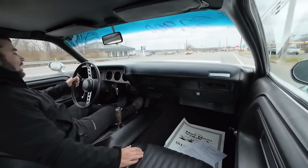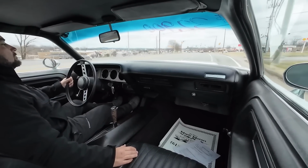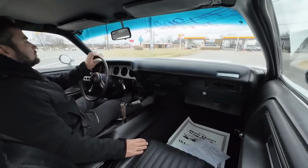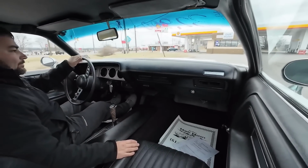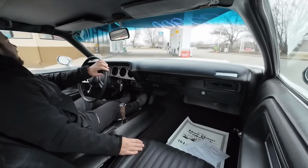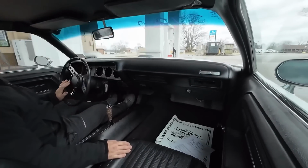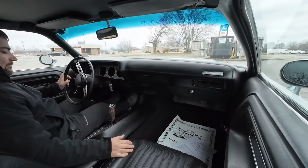She's got plenty of pep. Suspension's not bad over that curve back there. Alright, we're gonna get some gas, and then of course, we'll be doing some extra stuff after this. So stick around. I'll be back.